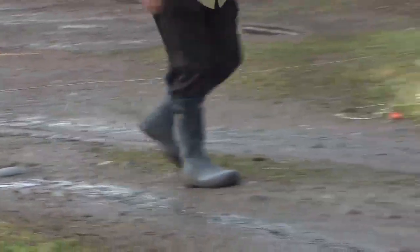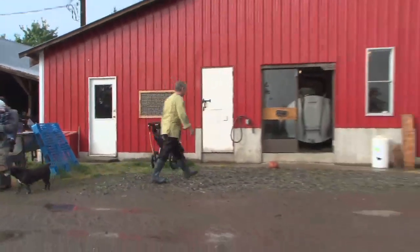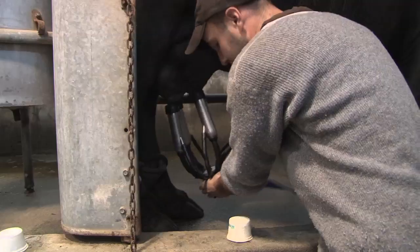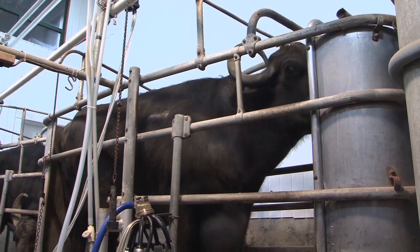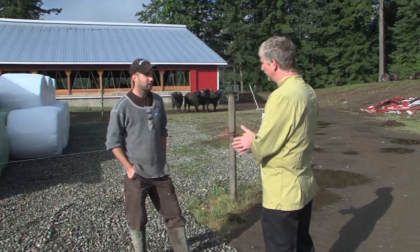It's early morning in the Cowichan Valley, and I've arrived at Fairburn Farm just before milking time. This has been a dairy farm for over 100 years, but today it's not cows that are being milked here. Fairburn is home to Canada's very first water buffalo herd. Water buffalo? Why water buffalo?